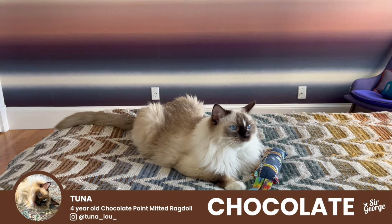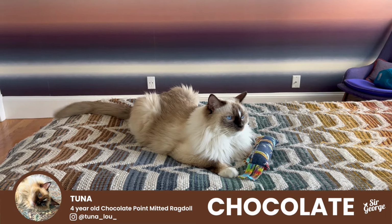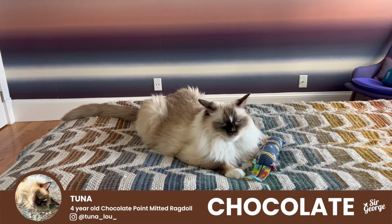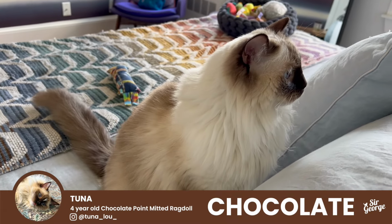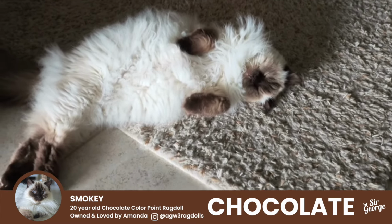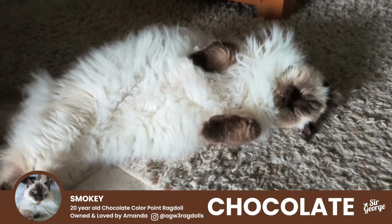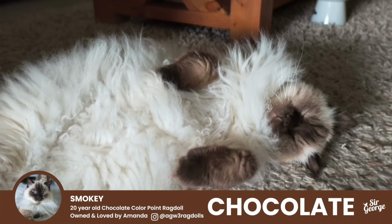You'll see in our most senior cat of this video, Smokey, the 20-year-old chocolate ragdoll cat, his tail and paws, despite being a deep brown, have a warm tone to them. Going back to the dominant and recessive traits I talked about earlier, chocolate is recessive to seal, which means both parents need to pass down copies of this chocolate trait in order for their kitten to turn out a chocolate color.